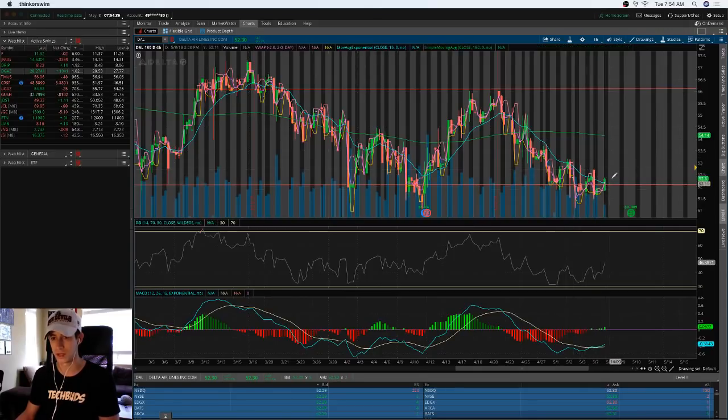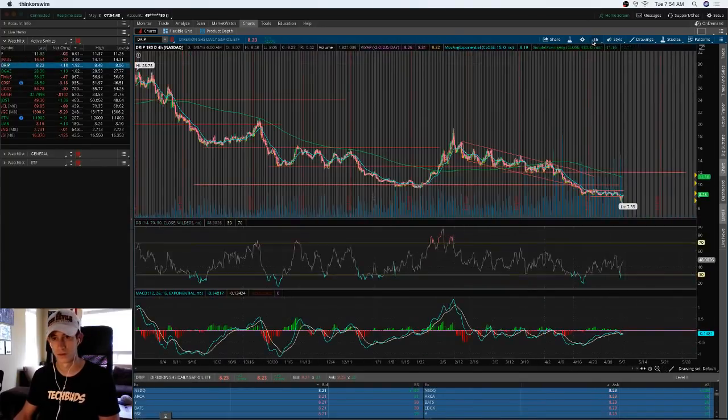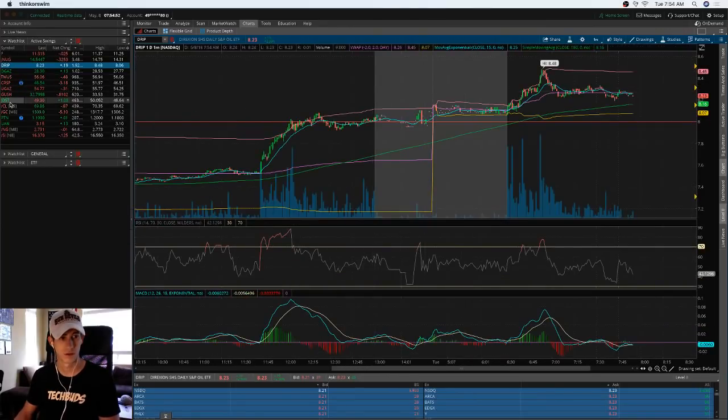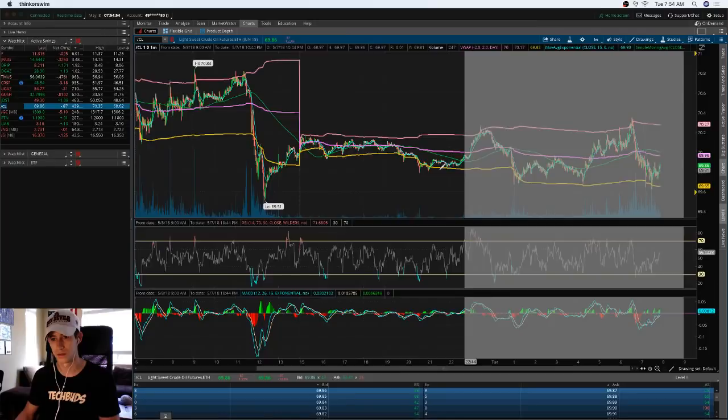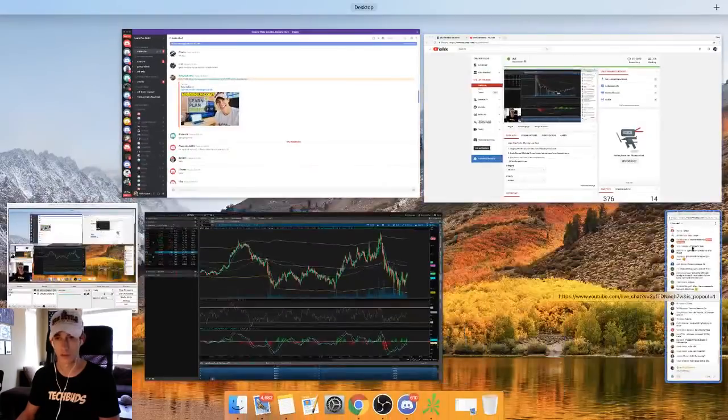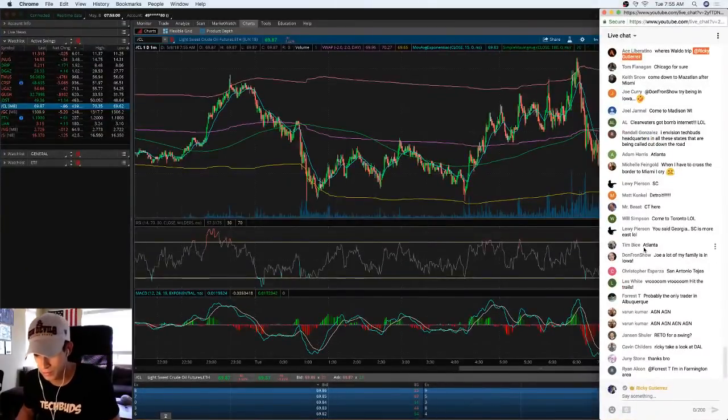So again, we don't want to get in too early. That's why I have my alert set here at around 52.80 when it's showing more signs of, again, not lower highs, but higher highs. So great call out. I just want to follow up at a later time. Showing signs of a potential reversal. We'll have to see what we end up doing with drip.